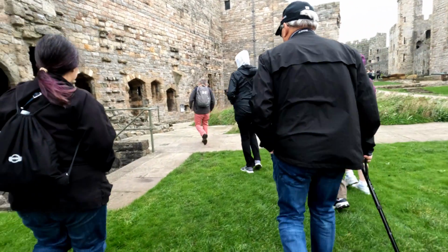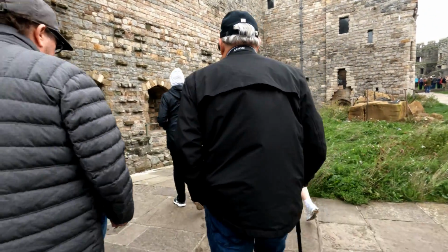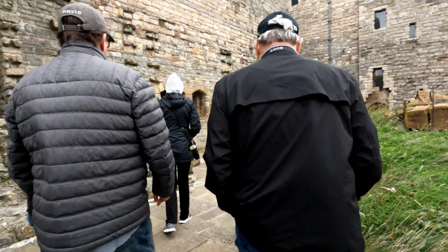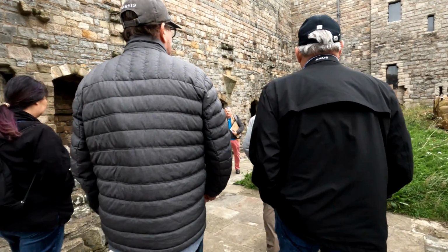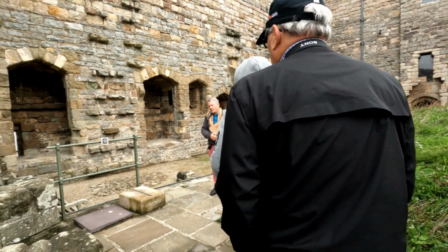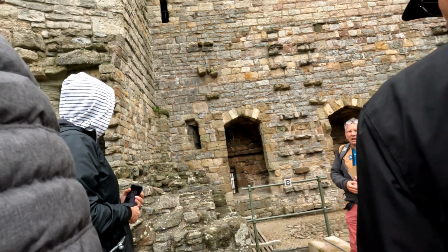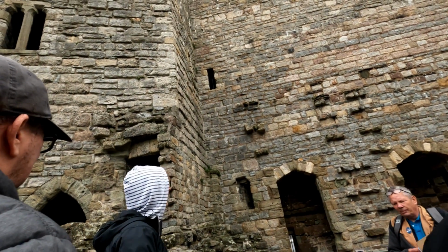We rummaged around in all the little tunnels and turrets and walkways. It is massive, and it's really enjoyable. I do recommend you go see it. But it was a difficult day. So here we go, Caernarfon Castle.